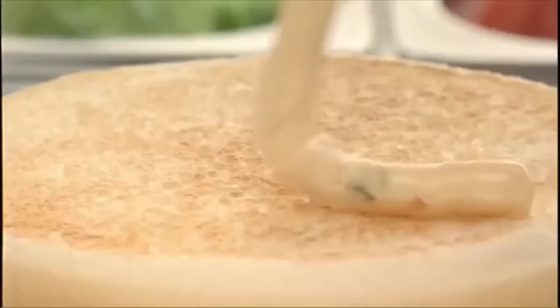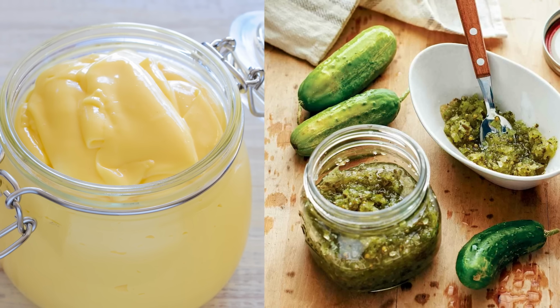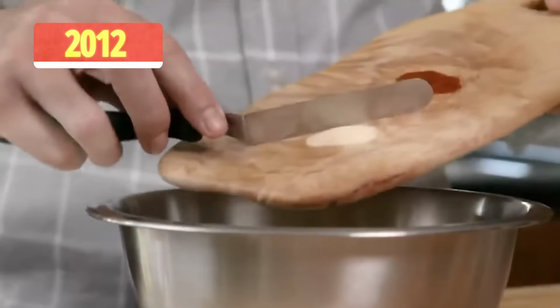Not really. It turns out the sauce is simply a mixture of mayonnaise, sweet pickle relish, and yellow mustard, along with some spices. The whole process was demonstrated by executive chef Dan Kudrow in a YouTube video in 2012.